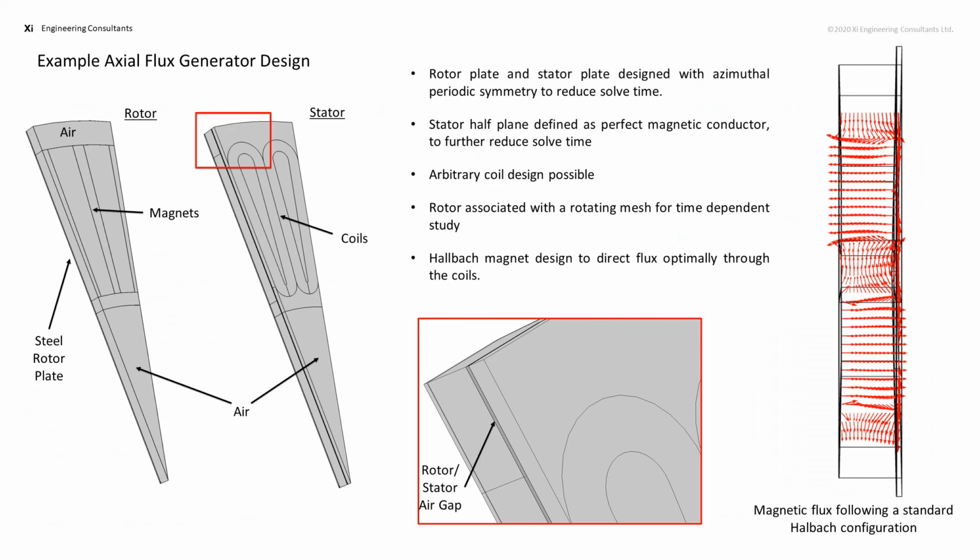In our demonstration model, a rotor-stator assembly is constructed with azimuthal periodic symmetry in order to reduce solve time. Additionally, only half of the stator is constructed, with the stator midplane defined as a perfect magnetic conductor, which means that magnetic field lines pass normal to this stator midplane.